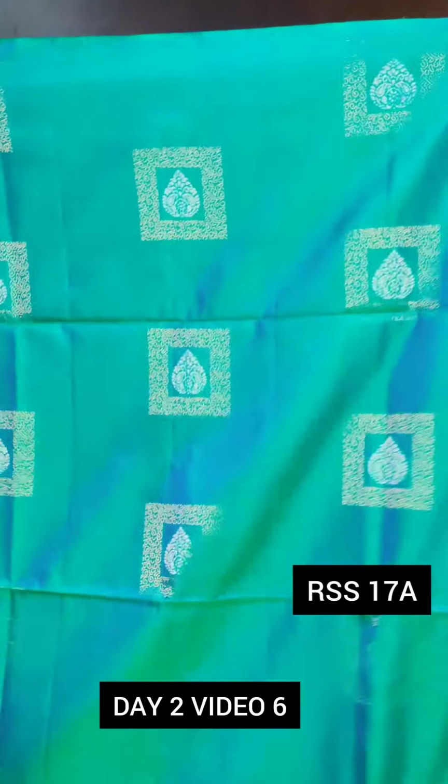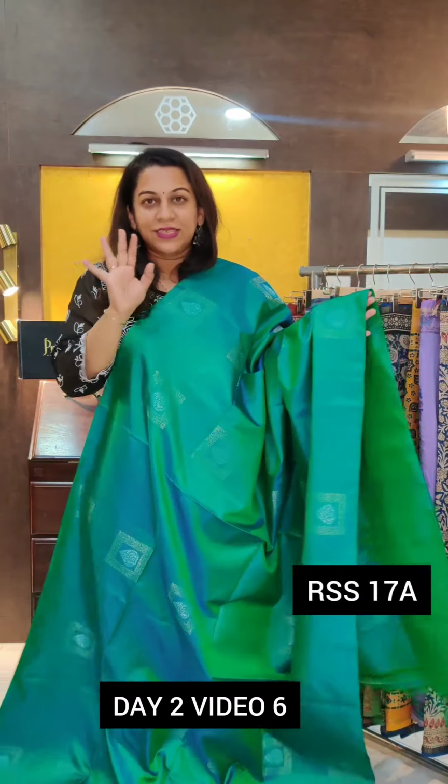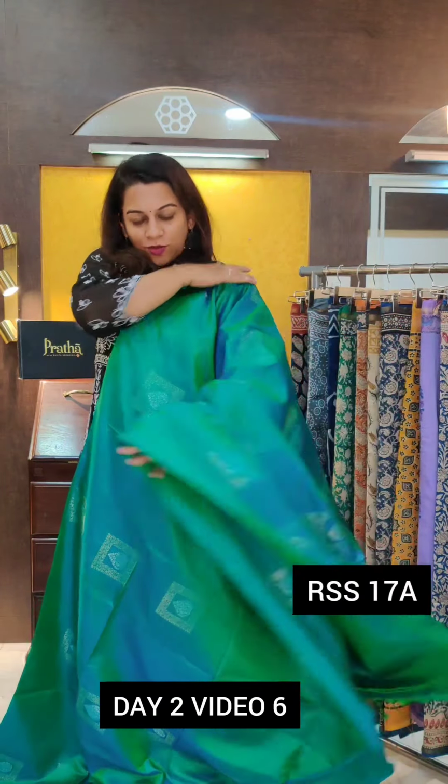Now we are at a Rama green, a beautiful shade of Rama green. This one is a slight dhoop chhao. It has a green and bluish reflect. A square butta, very nicely woven. Just look at this sari. So this is one of our fastest selling shades in soft silk.